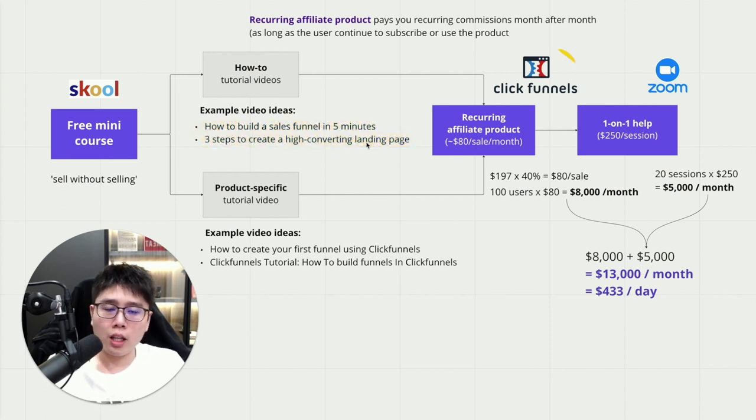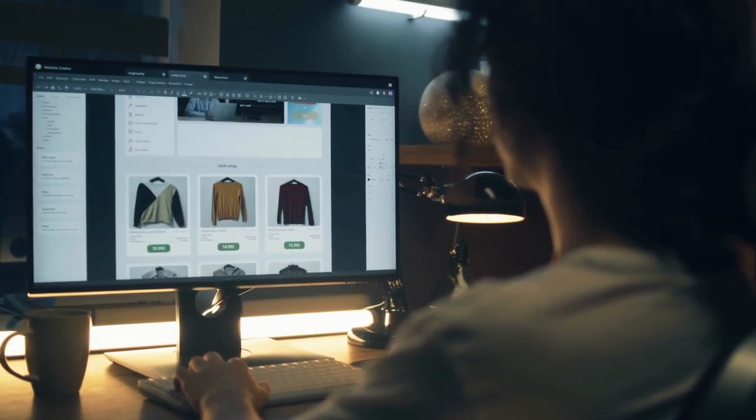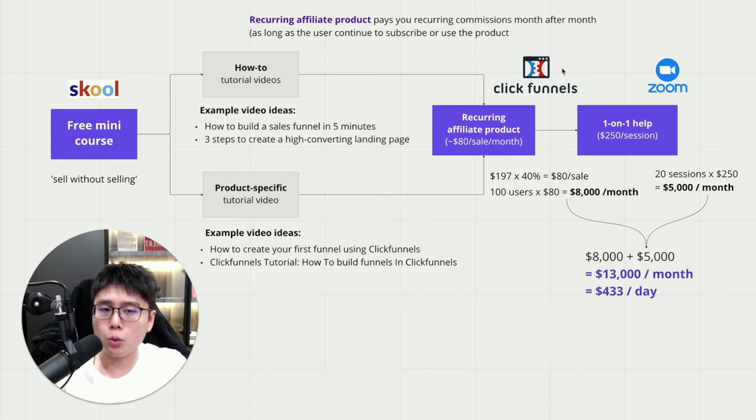So in a nutshell, ClickFunnels is a software, an online tool that allows other people to build websites, to build sales funnels. So if I want to find the target people who are potentially going to buy ClickFunnels, guess what? They are very interested in building a website, building a landing page, building a sales funnel.